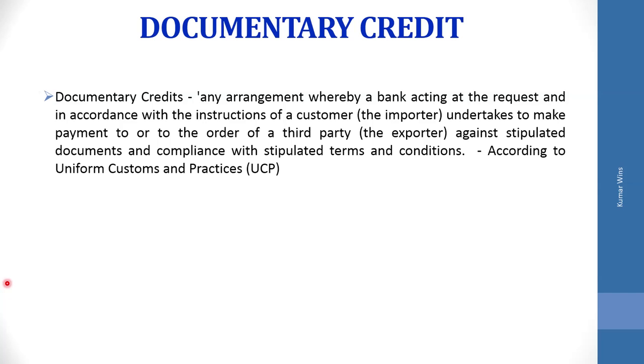If an exporter is unable to get an order with advance payment, which we saw is the safest method for him, the next best option is the documentary credit. In this method, the importer arranges a letter from their bank in the host country, that is, in the country of the importer, and this letter is arranged by their bank to the exporter, giving an assurance of payment, or an undertaking that the payment will be made soon after shipment. So this is a kind of safety or guarantee for the exporter.